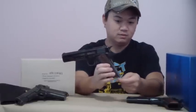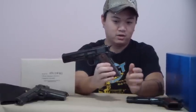That came out later in the A1 series for World War II. Like this A1 has the scalloping and everything, but they cut out the frame there later, and this one doesn't have it. It has a flat yet smooth mainspring housing. They still kept the lanyard loop that carried on, but it's flat and smooth. The beavertail is hardly any. There's really just nothing there.